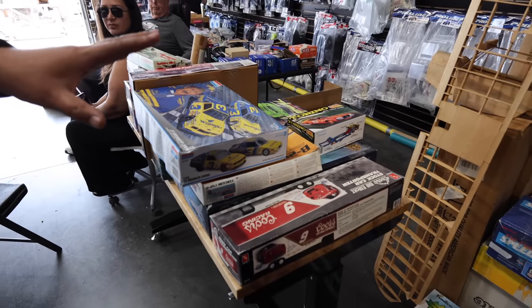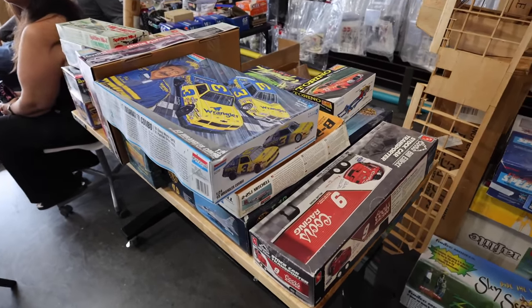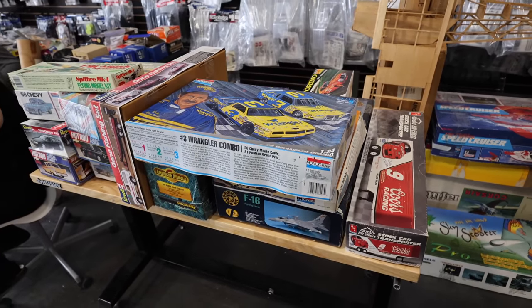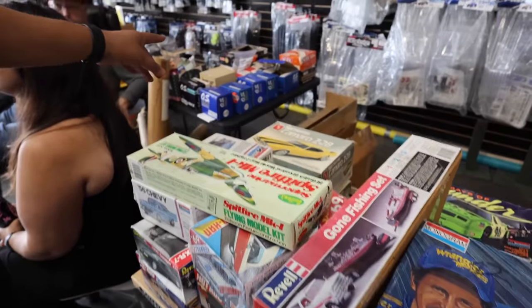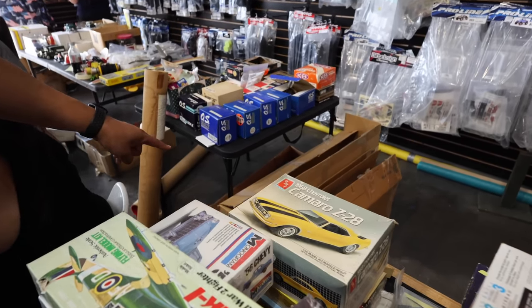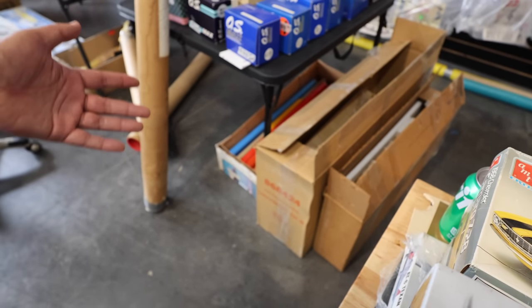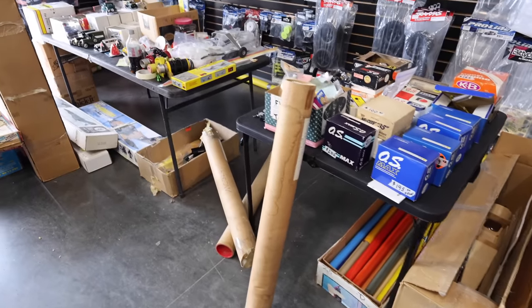This is an area they were telling me was bought through an estate sale, and they're currently pricing all these things. So they have a whole bunch of cool vintage model stuff. Some models, they have some airplane stuff over here. They got some engines, things like that. And then they actually have planes in here and different, I don't even know, this is like what they use to wrap the planes. Sorry.